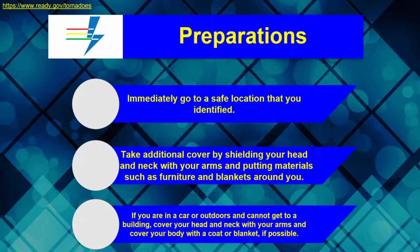If you're in a car and outdoors and cannot get to a building, cover your head and neck with your arms and cover your body with a coat or blanket if possible. Do not remain in the vehicle. I repeat, do not remain in the vehicle. The problem is, if you're in a vehicle, the vehicle can get picked up by the tornado, and then you're not safe regardless of the position. The best thing to do is get into the nearest ditch if you can.